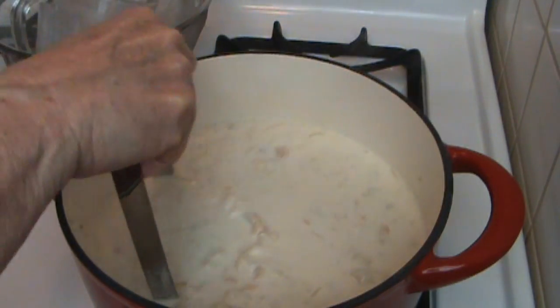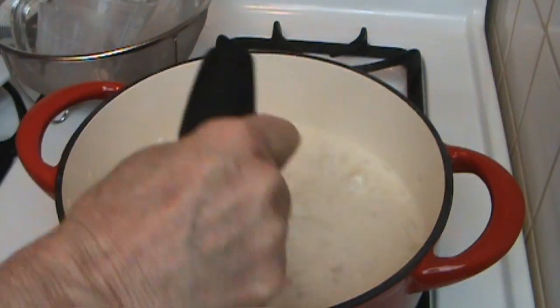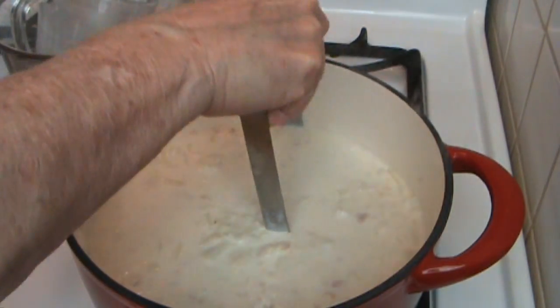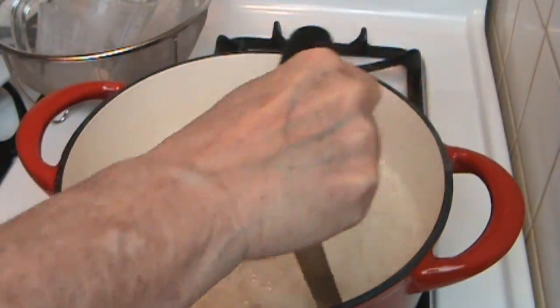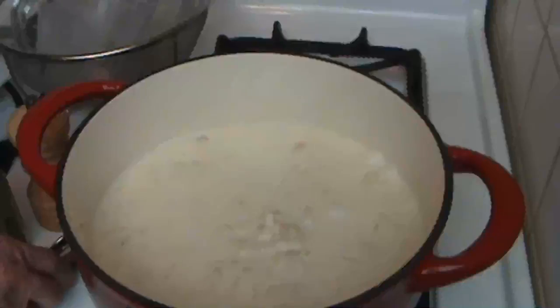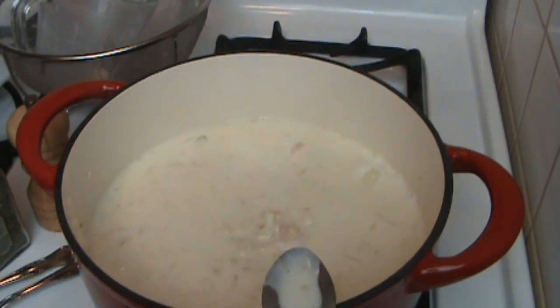The hominy was 89 cents. The cauliflower was $1.69. The clams were $1 a can. Butter in your area, cream, that's going to vary a lot. But this is going to make 4 servings of a tasty, economical meal, no matter how you buy it and where you have to buy your groceries.